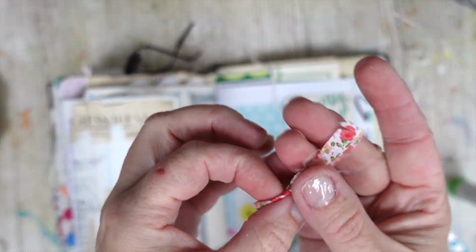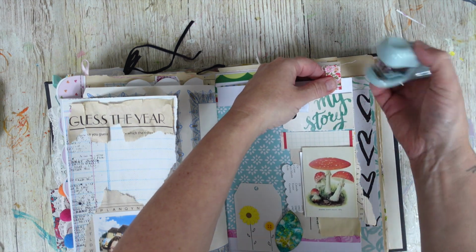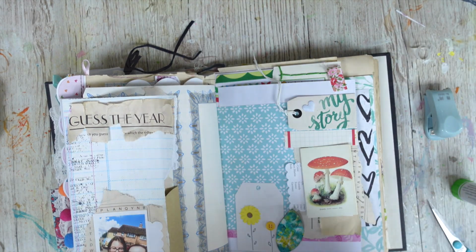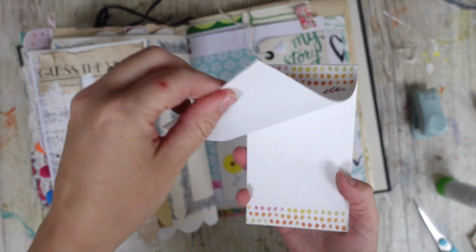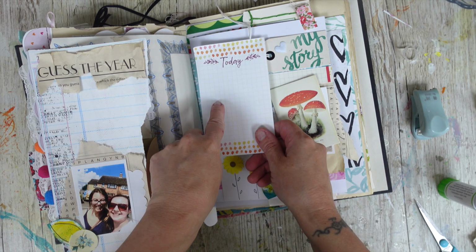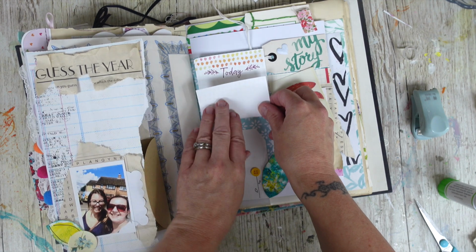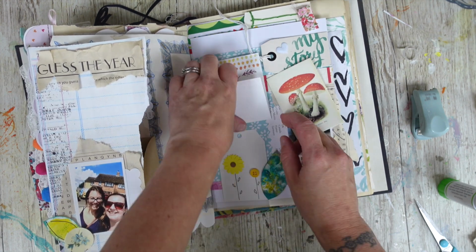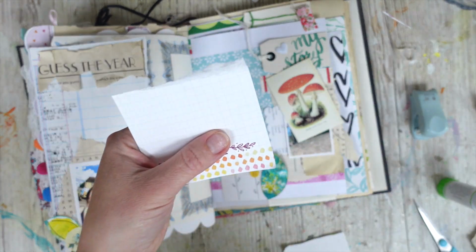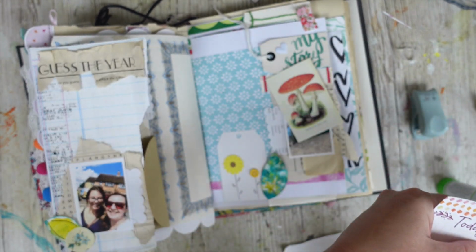Just found the tiniest little piece of fabric on the side, so I'm just going to add that with a clip. I think the colours go really well. There we go. Doesn't matter that it's on wonky. I was just going through my notepads. I've got this one here. I'm actually thinking I might cut that down slightly and trim it as well. And then I can use the other bit on another side. I think that could go really well.